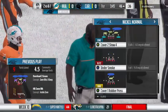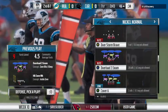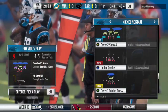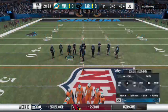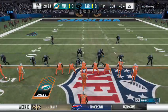A nice run there, 9 yards, and it'll be second down. If these kinds of lanes are available, you have to feel like he's going to have a pretty big game on the ground. Yeah, you can tell early on he's got a little burst in his step, and that's a big pickup right there on first down.